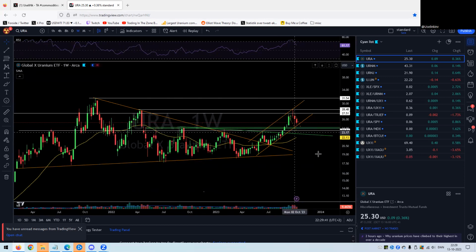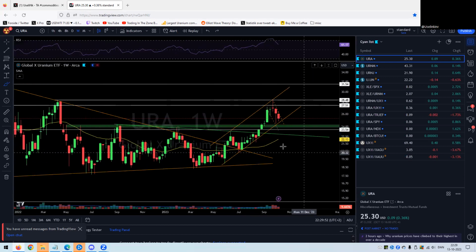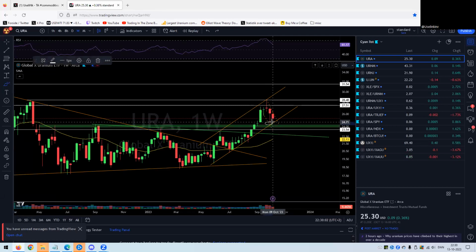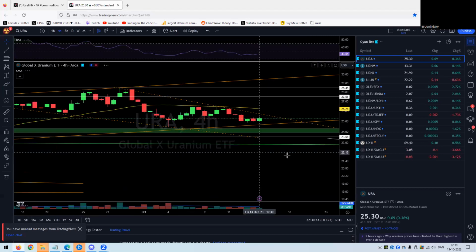Alrighty. Looking at the URA, we have a great red candle right here. The 30 weekly is curling up nicely. As mentioned in a tweet and also previously, I think we will find support between here, that's called 24.3, we barely touched it, and all the way down to roughly 23, maybe even a tad lower, but 23 is my lowest point.